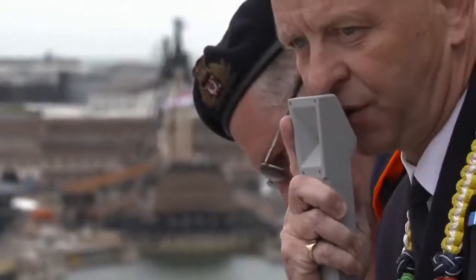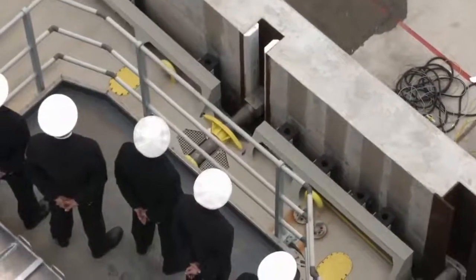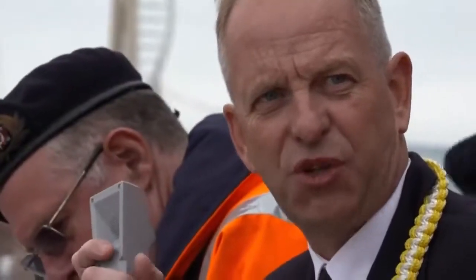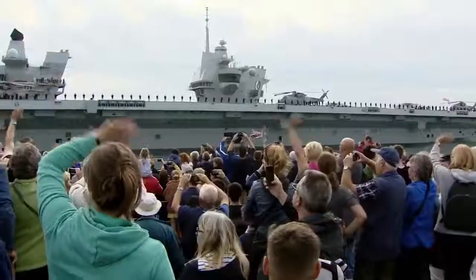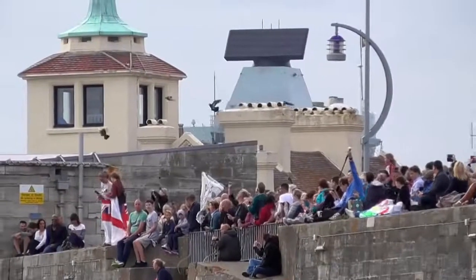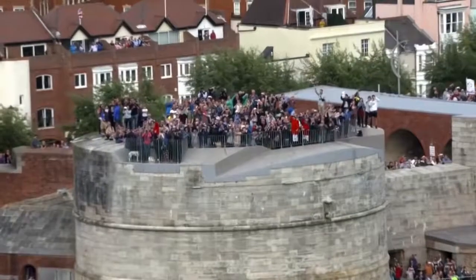So starboard lever ahead 20. Starboard lever ahead 20. Set port lever 0. Set port lever 0. Well, not attached to Portsmouth anymore, navigator. Next stop, Florida, is it? This is the first of countless departures HMS Queen Elizabeth will make over the 50 years of her service life.